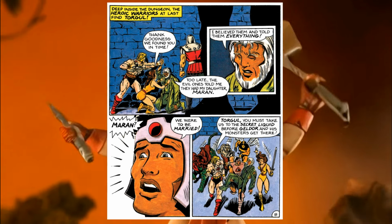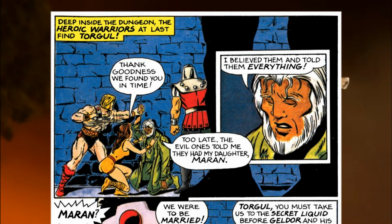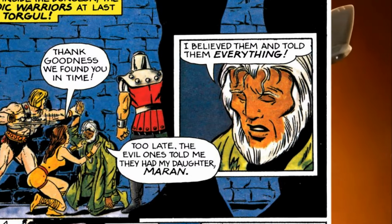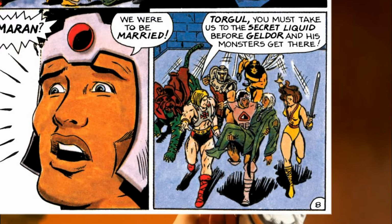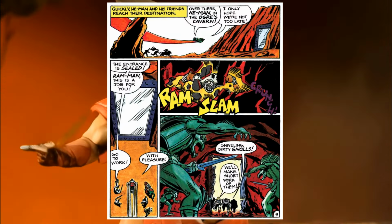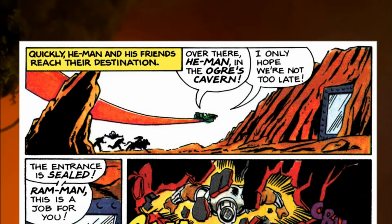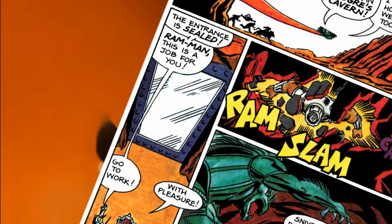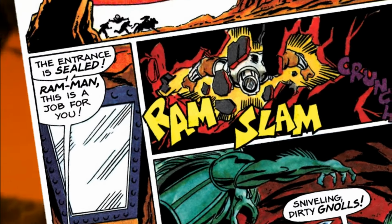Deep inside the dungeon, the heroic warriors at last find Torgul. Thank goodness we found you in time. Too late. The evil ones told me they had my daughter, Moran. I believed them, and I told them everything. Moran! We were to be married! Torgul, you must take us to the secret liquid before Gildor and his monsters get there. Quickly, He-Man and his friends reach their destination. Over there, He-Man, in the Org's cavern. I hope we're not too late. The entrance is sealed. Ram Man, this is a job for you. Go to work. With pleasure.